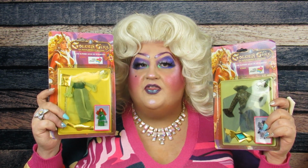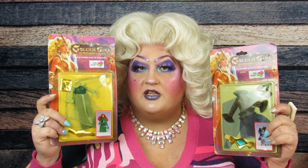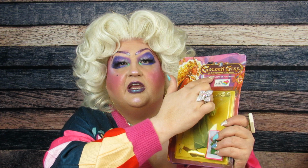And you can tell that they are the European releases, not only because you get to see another language on the packaging, but we have this symbol here for Orli Jouet. And we're going to talk more about that company and how they relate to Galoob in an eventual part 5. So you can Google them for now, but if you want to know more about how they fit in with Golden Girl, that's going to be coming in the future.